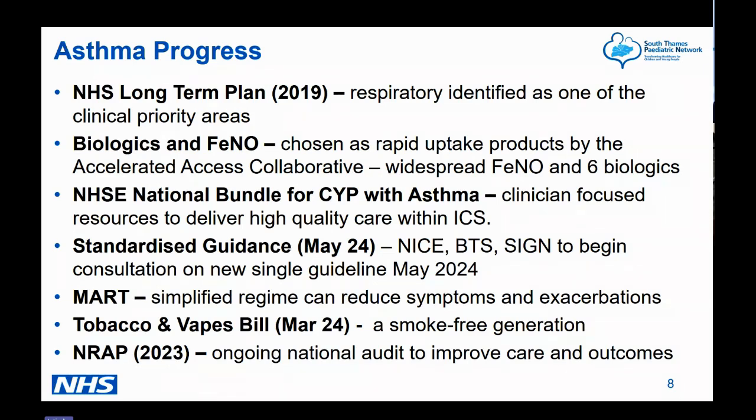And then there's also just recently a bill that came out, which is the Tobacco and Vapes Bill, which essentially says that it will make it illegal to sell tobacco and vaping products to anyone that's born after January 2009. So that means anyone from over the age of 15 will not be able to buy tobacco products going forward, to create a smoke-free generation.